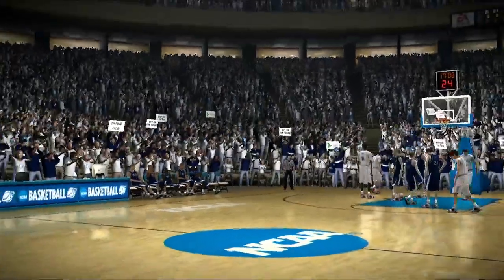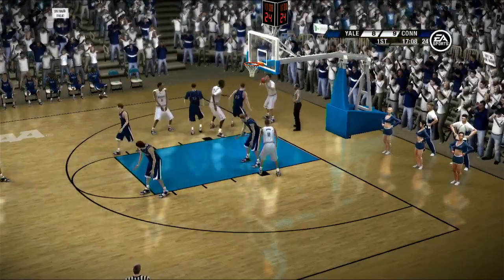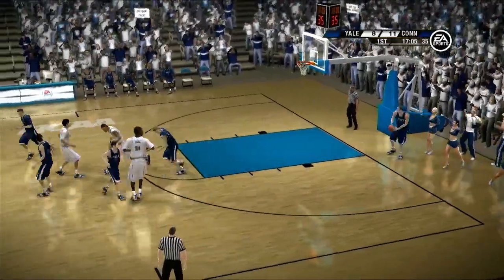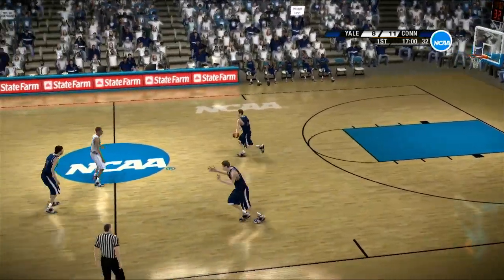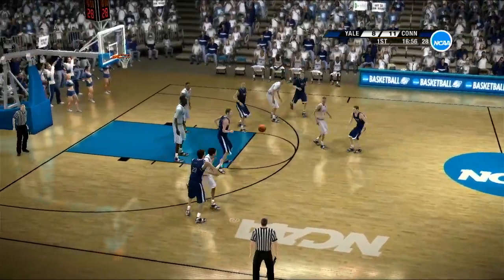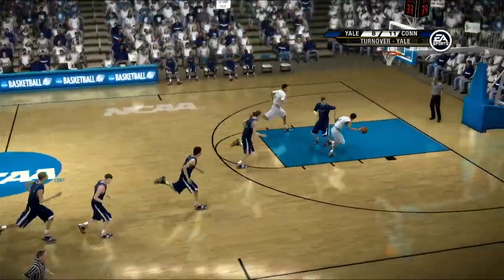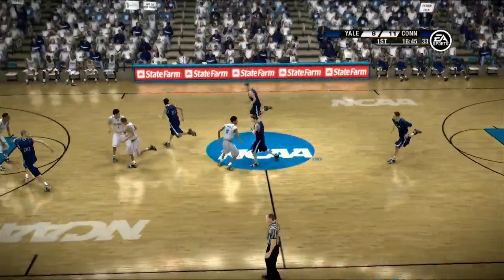Oh, and this packed house is showing their appreciation for their team. Well, there's euphoria out there. They're really excited. They're going bananas. Leans in, and he scores it off the glass. Patience with the ball as the offense regroups. He looks at the hoop. Great steal. I think the pressure was just too much. Ooh, look at the shot block. He got some contact. Nice hops.